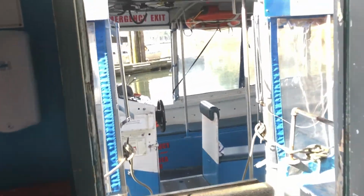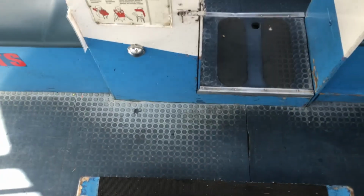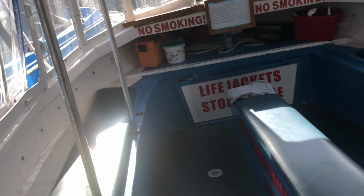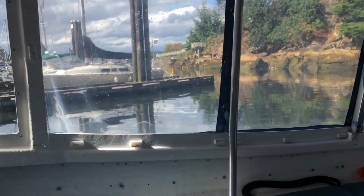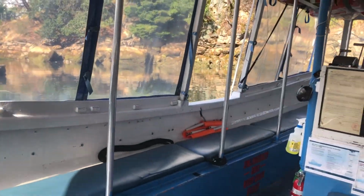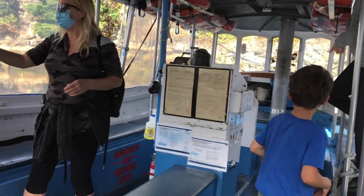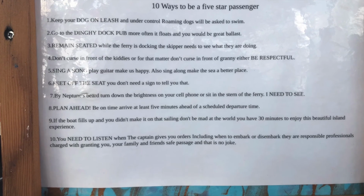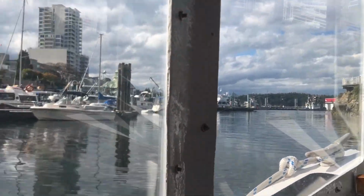It's time to hop on board, and you can sit around the perimeter of the boat, or if you're more comfortable, you can sit right in the middle. Make sure to check out the fun little sign called How to Be a 5-Star Passenger at the front of the boat. So the rules are: keep your dogs on a leash, make sure you go to the Dinghy Dock Pub, stay seated, no cursing, sing a song or play guitar, keep your feet off the seat, turn down the brightness of your cell phone so the skipper can see, be on time, and make sure to listen to the captain. He's the boss and he's keeping you safe. Here we go.